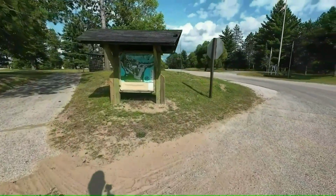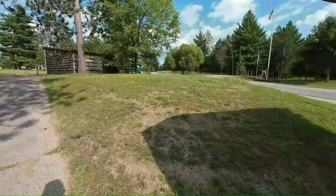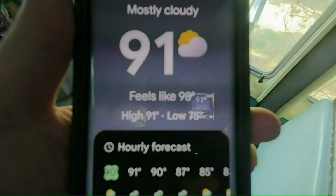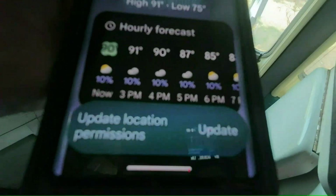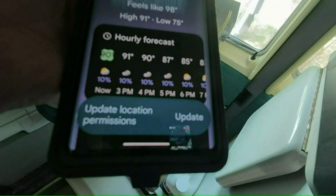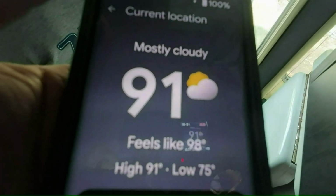Alright, that's the map. Again, we're on 84 and 85. It's a big campground. Alright, went to the worst video, but it is very warm here in the UP. It's about to peak. Going down here in a couple hours. Gets hot in the UP.